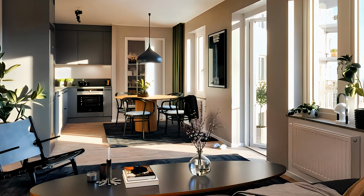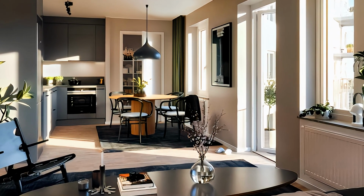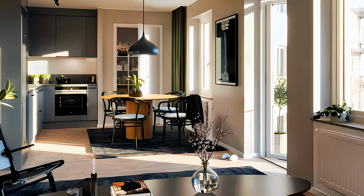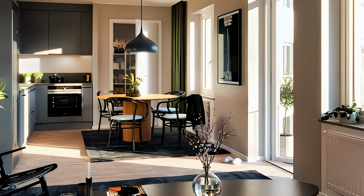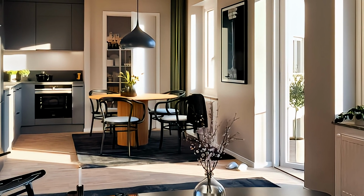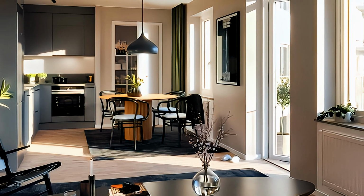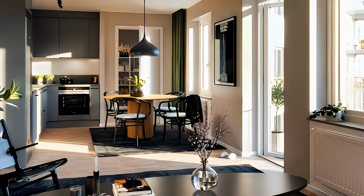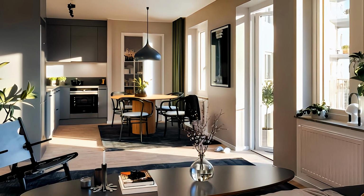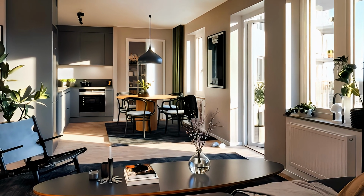The apartment in the image is a modern small space with an open floor plan. It features a kitchen with dark cabinetry and stainless steel appliances alongside the dining area with a round table, black chairs, and a decorative pendant light. The area is well lit by natural light from large windows, and the warm wall tones and the wooden floor create a welcoming atmosphere. Decorative touches like plants and a vase with flowers add to the cozy feel of the apartment.